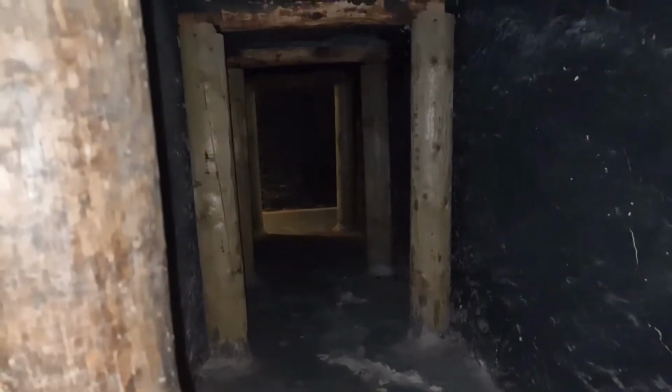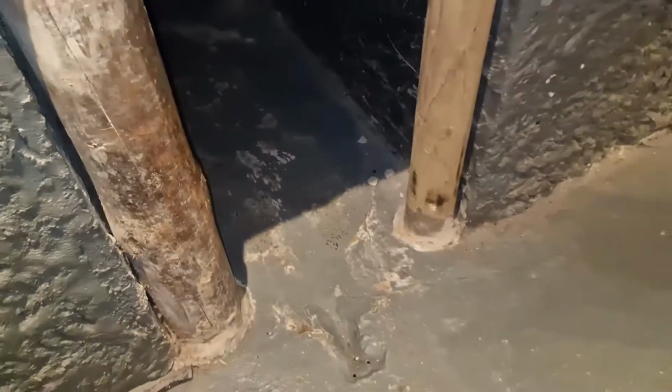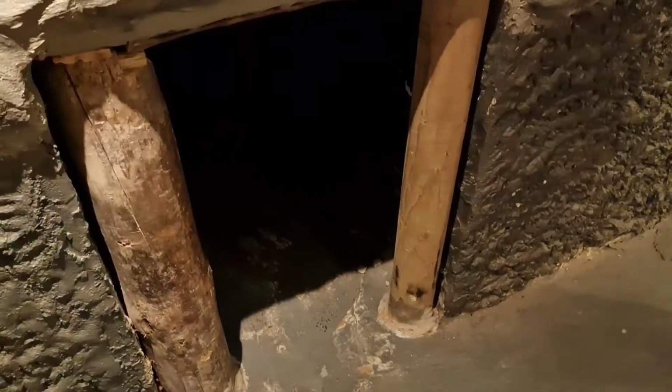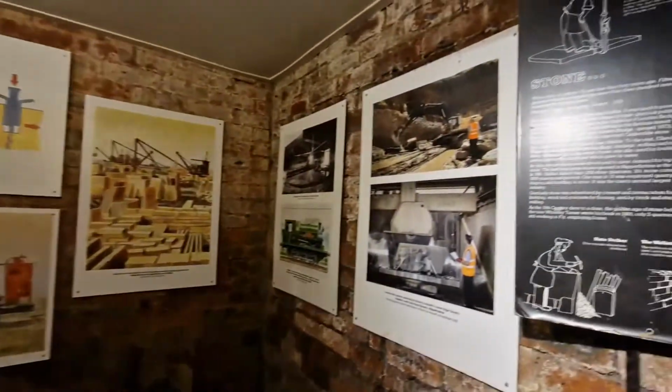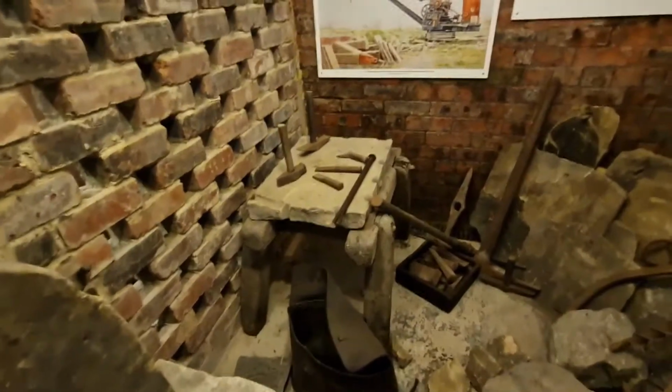Check that tunnel out, guys. That's just for kids to go through. Is that for kids to run through, is it? Yeah, but it's higher than they would be. Your main roadways were about 3 foot high. And then when you went into the seams, the hard bed was 2'3" and the soft bed was about 18 inches. Wow, cool. The whole area's underlain with stone, so there were quarries everywhere.